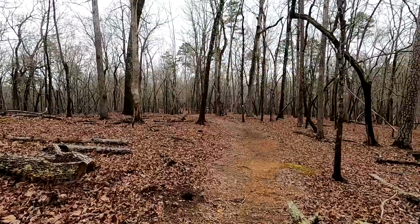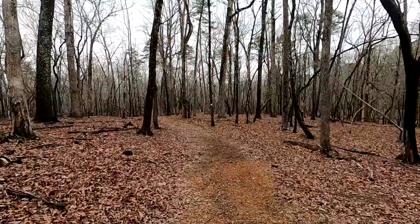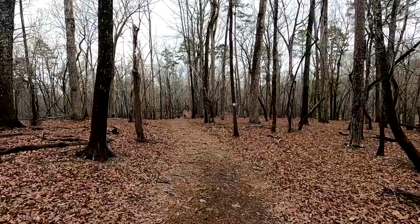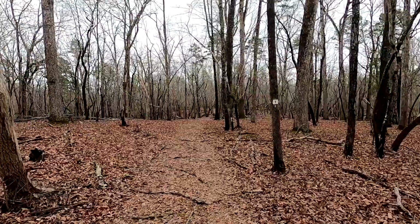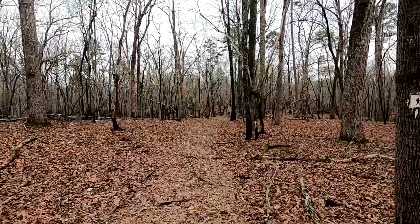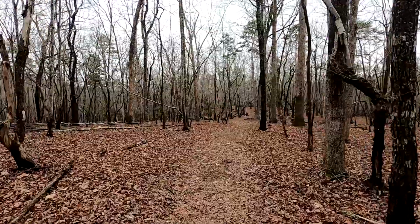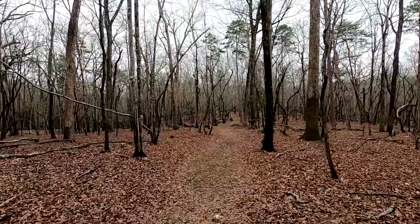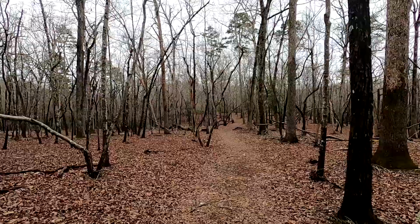trails all year long. They did close a couple of them, probably due to flooding or water damage or tree damage covering the trail. So they are working on those, and hopefully they'll have those open again for spring. And they do have tons of horse trails out here too that you can go on.